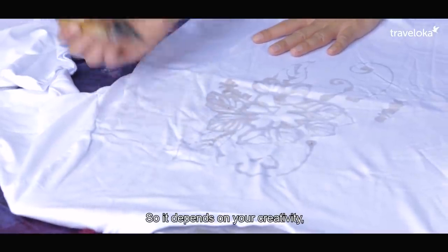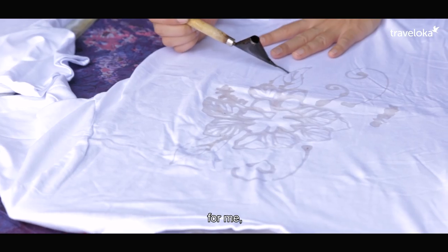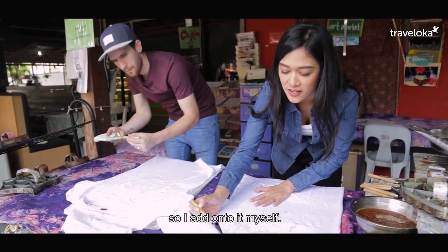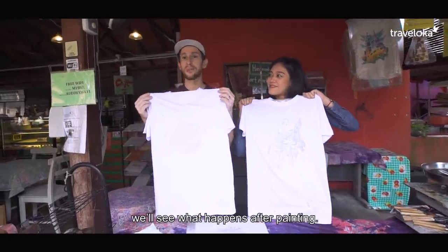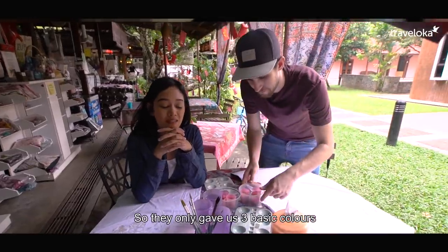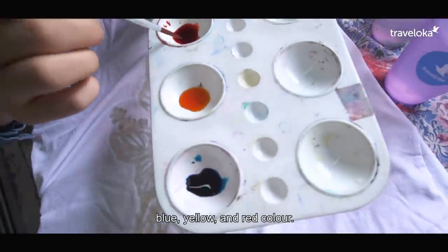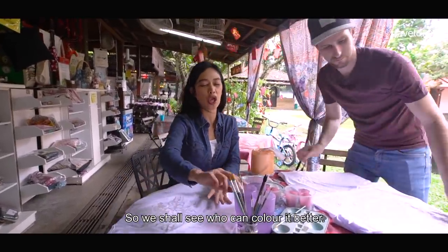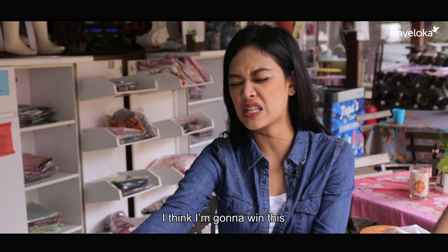So it depends on your creativity lah. I feel like this flower is not big enough, so I added to it myself. So this is before painting, later we'll see what happens after painting. Okay, so they give only three basic colours, blue, yellow and red. So let's see who colours nicer. I think I'm going to win this lah. Easy lah.